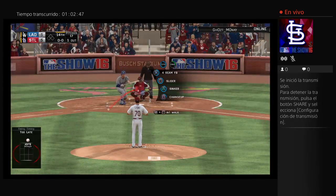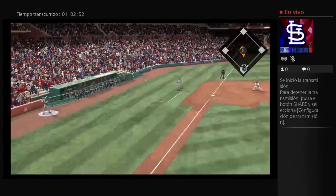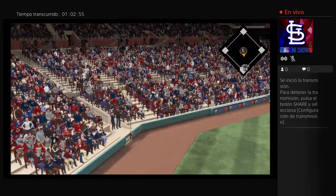Jock Peterson will stand in. He flew out his last time up. Jock Peterson. He slaps that one away, and the count will be 0-1.